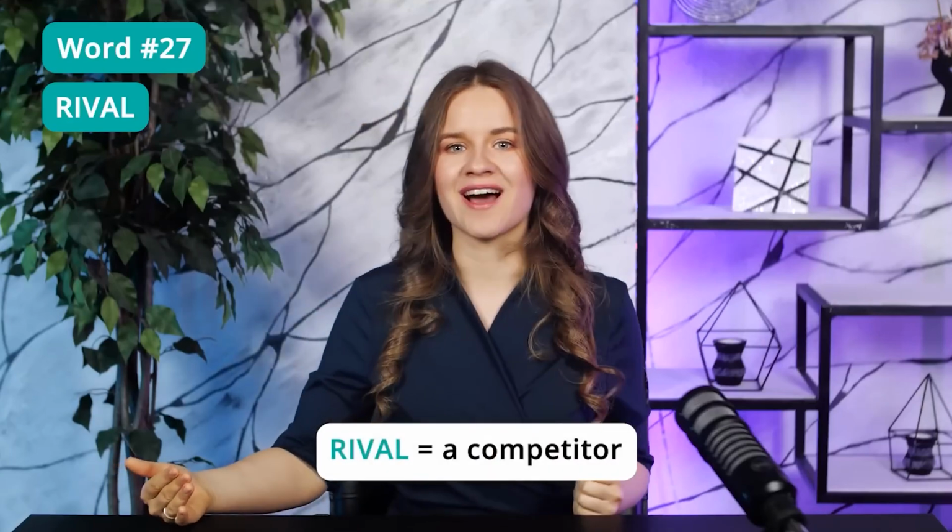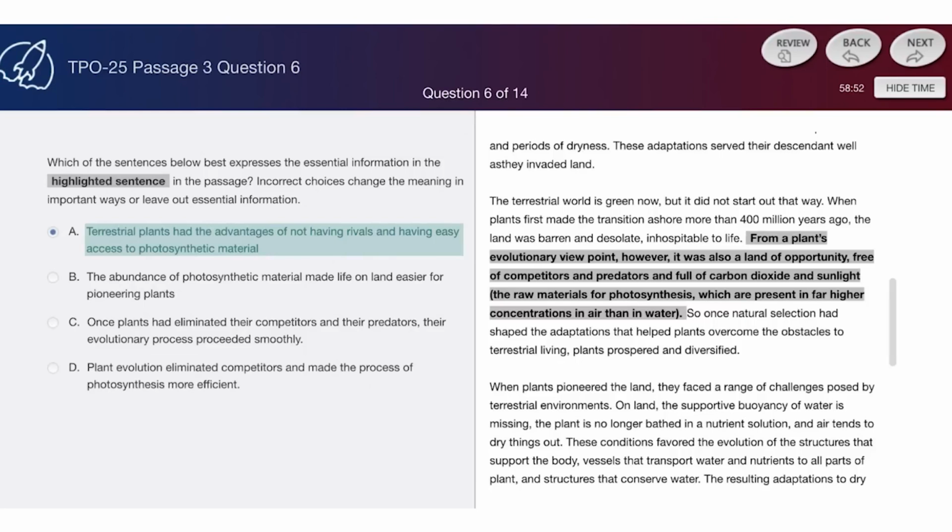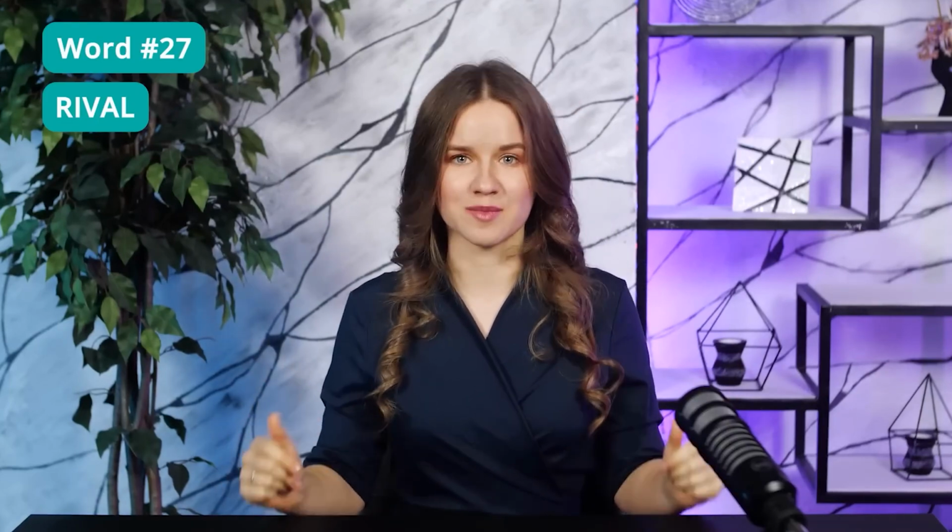The question she had was the sentence simplification question about terrestrial plants that had the advantages of not having rivals. In the text, there was a line about the land of opportunity, free of competitors. Because she didn't know the word rivals, she couldn't find the right answer. This is a typical example of why you should know synonyms. Otherwise, you'll waste time when answering the questions, and you may make mistakes.